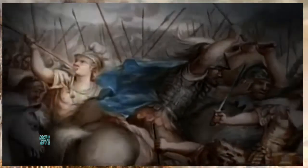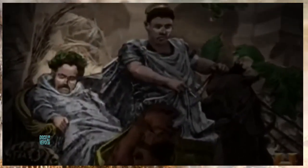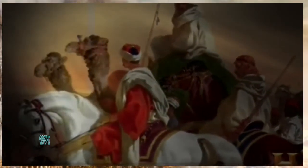In 525 BC, the Persians conquered Egypt, followed by the Greeks and the Romans. The invaders were fascinated by mummification and allowed the practice to continue. But later in 642 AD, the Arabs occupied Egypt and Islam became the dominant religion. Mummification was not tolerated and came to an end. And then it became a lost art.